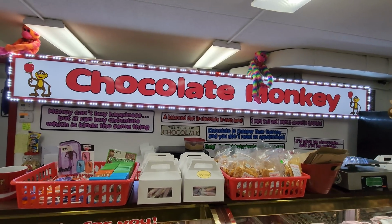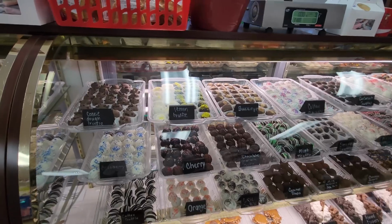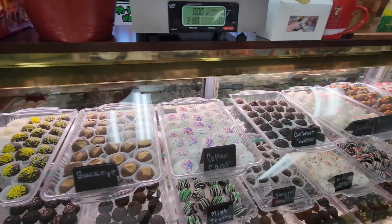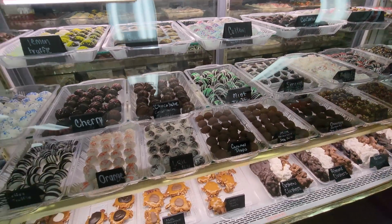Inside Chocolate Monkey has a whole bunch of delicious looking chocolate. We got the cookie dough truffle and the strawberry cheesecake. Came in here to hydrate myself with a Powerade, leaving with truffles.